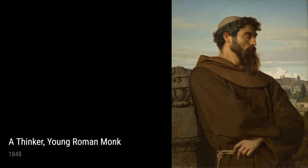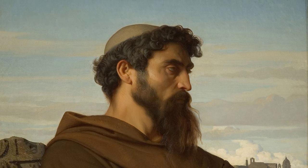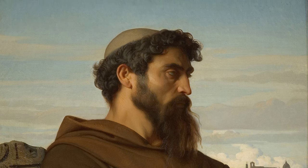Lastly, Love Messenger from 1883 showcases Cabanel's ability to depict love and romance. This painting exudes sentimentality and captures the essence of the human experience.